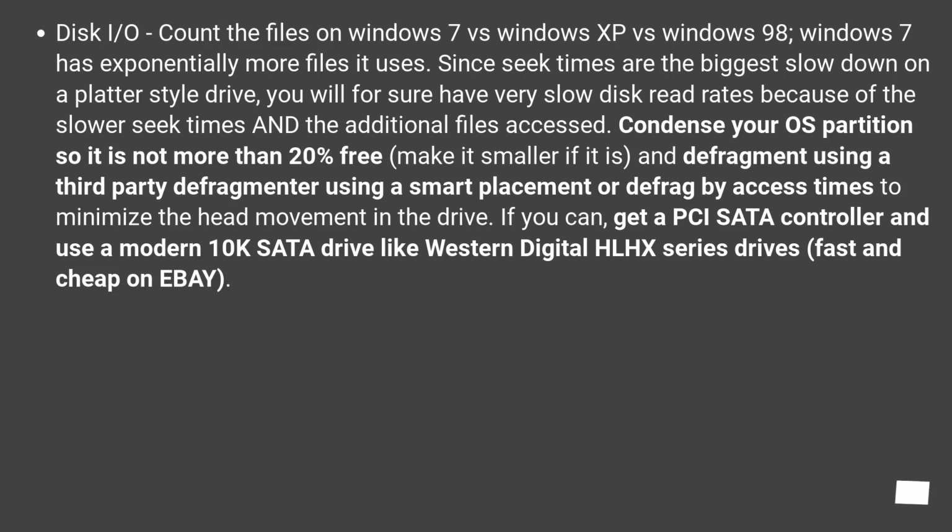Disk I/O, count the files on Windows 7 versus Windows XP versus Windows 98. Windows 7 has exponentially more files it uses. Since seek times are the biggest slowdown on a platter-style drive, you will for sure have very slow disk read rates because of the slower seek times and the additional files accessed. Condense your OS partition so it is not more than 20% free, make it smaller if it is, and defragment using a third-party defragmenter using smart placement or defrag by access times to minimize the head movement in the drive. If you can, get a PCI SATA controller and use a modern 10K SATA drive like Western Digital HLHX series drives, fast and cheap on eBay.